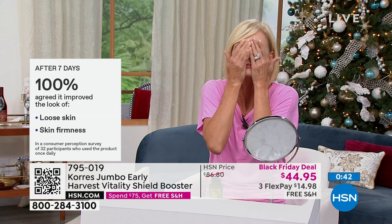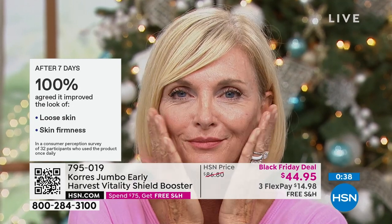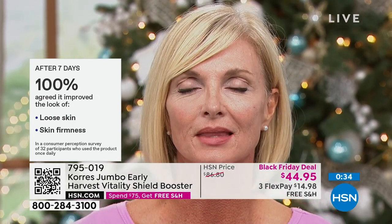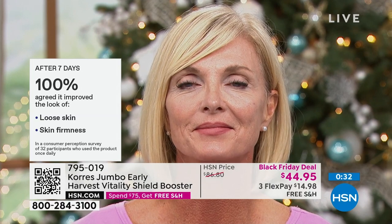It's that precious olive oil, hand harvested, but here, after 7 days, I love this. Every single person agreed it improved the look of loose skin. If that's you at home and you have that loose skin, every person in our study saw an improvement. And every single person saw an improvement in firmness. That's because that pure Greek olive oil, especially the 5 times the power in this early harvest, is clinically proven to firm your skin. Clinically proven.